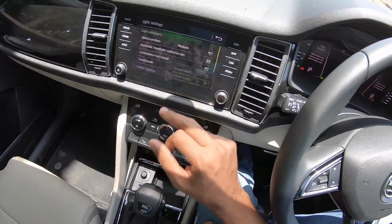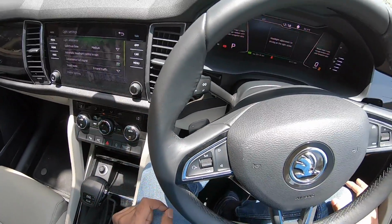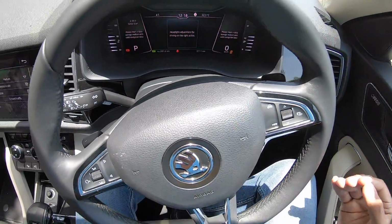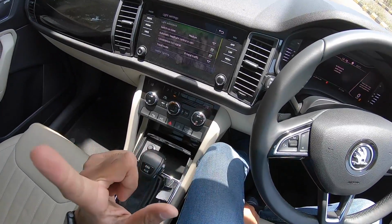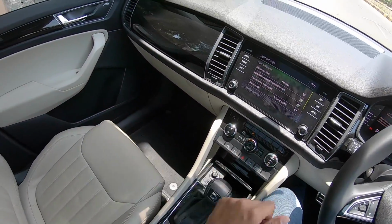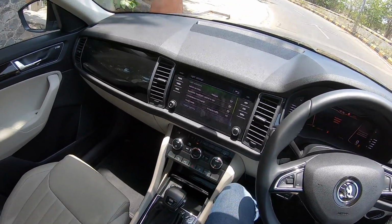So basically I can decide if I have left hand or right hand traffic, and when I do it, here we go, select right hand traffic. It says headlight adjustment for driving on the right active, which is again so freaking cool. In fact, the audio system, which happens to be a Canton sound system, a 10 speaker unit along with a subwoofer in the boot, works brilliantly well.